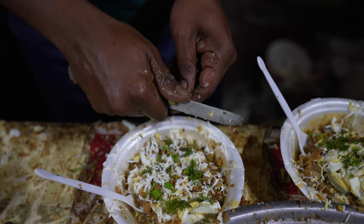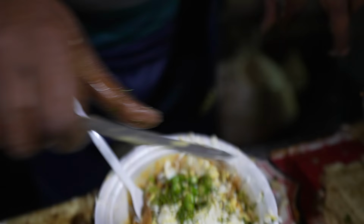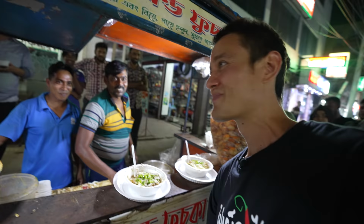Oh, the porridge. It's not stopping. It's gonna be an interesting one. He is an absolute master. He just whipped that up, adding everything precisely. So many things, he just kept on going, adding layer upon layer. What a master.